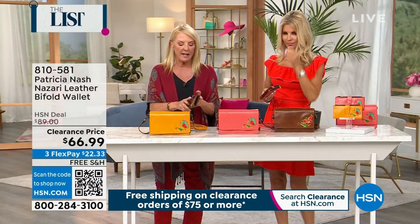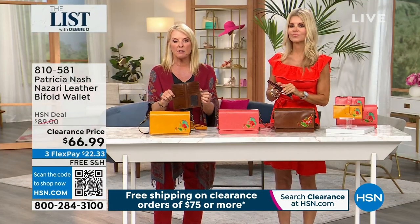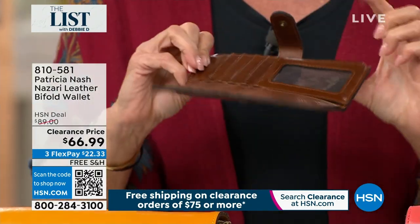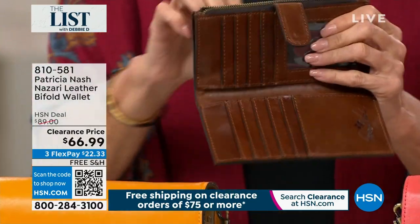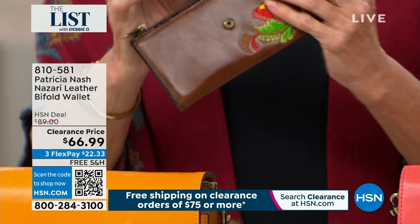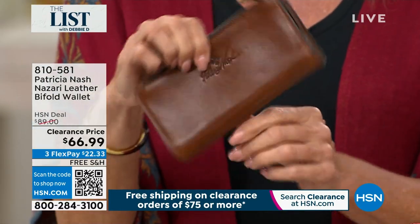So you can see all done in leather, lots of details, tons of places to put your credit cards. Lots and lots of credit card spaces. You got a space in here, and RFID. Driver's license. Oh, is it RFID too? It is. Oh, hallelujah. You got a pocket on the top for your change, what have you. And then it folds up really nice and compact, which is great.